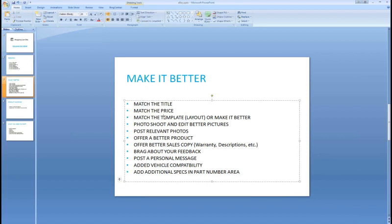We want to match the template or make it better. I actually commissioned one template for webinar auctions, and I'm going to show you the difference between the top selling individual for webinar versus what I did with my auction template.